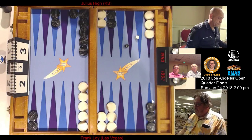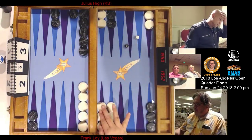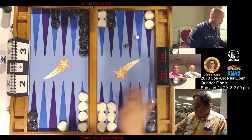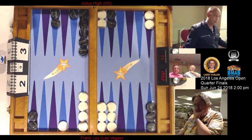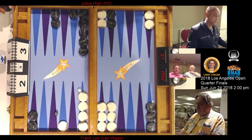Well, he's got to leave a shot unless he plays 8-6 here. So I believe he should break his midpoint and just come down. This is all right. Duplicates threes. It loses more if you get hit. They didn't get it. He didn't get hit. It gains more.